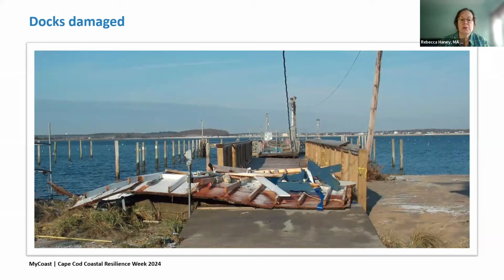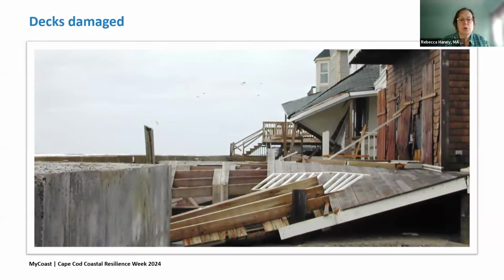We also see piers and docks damaged, and that can be structural damage, and some of that debris can be carried to other areas. So documenting those impacts is still important. And as I mentioned, directly adjacent to seawalls, when you have that splash over, you can also see damage to decks and porches. So we're trying to document the level of impacts, and you can see an increasing impact as we go from minor to moderate in the category of storms.